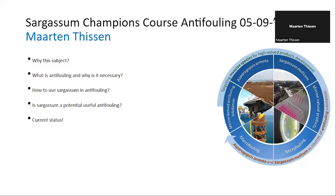They dry the sargassum, they freeze dry it, and then they grind it, so they have a powder. That powder is then mixed with the paint that's going onto the hulls. So it's quite easy to do, and it is very effective. At that moment they said, okay, let's look further into this. This is a biological treatment, so it is not as harmful as all the other ones. So let's see if we can move it forward.